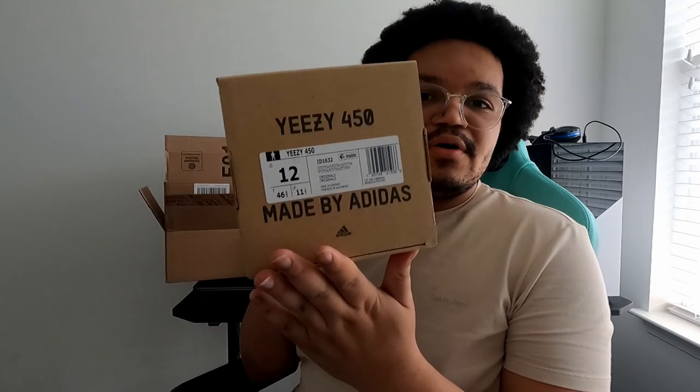These are the 450s. I got these in a size 12. I just followed what the website said: if it says size up, I size up, if it's size down, I size down. So, first impressions. My box don't seem tore up, because a lot of people have been saying that they should have been coming moldy and the wrong size. So, ooh, look at that. Made in Germany. Wow, this is the first one that I've seen like this. My shoes never been like that. Made in Germany.